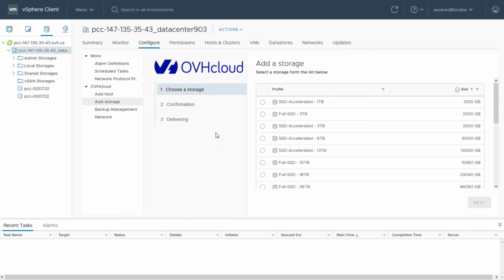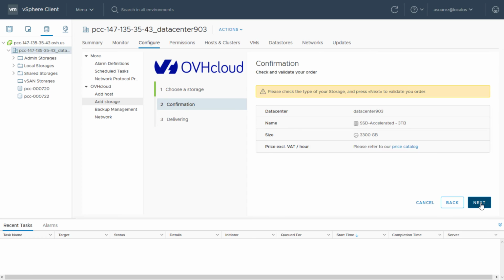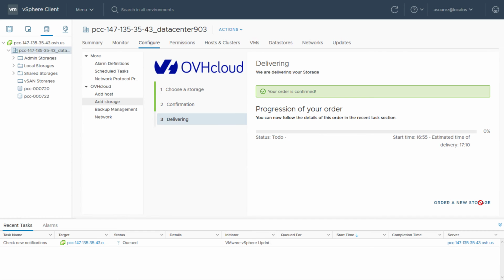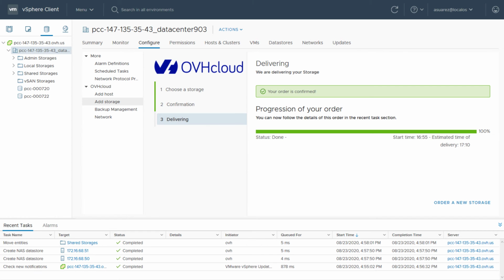So in this case, let's just go with a 3 terabyte data store. I'll click Next, confirmation screen, and it'll start delivering. And there we are. It only took 3 minutes to add that data store to the environment. The time here is still only 4:58.